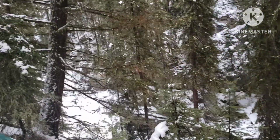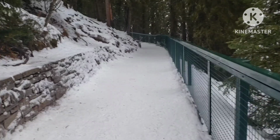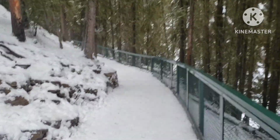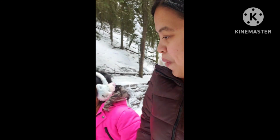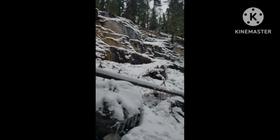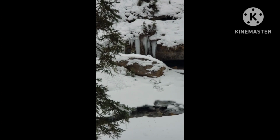Do you hear it? Yes, I can hear it. This is actually an easy winter hike. I said this is an easy winter hike. Easy? I'm getting worn out already. Emma's holding a stick and we have cleats in our shoes just in case. Oh, look at the ice over there, Emma.